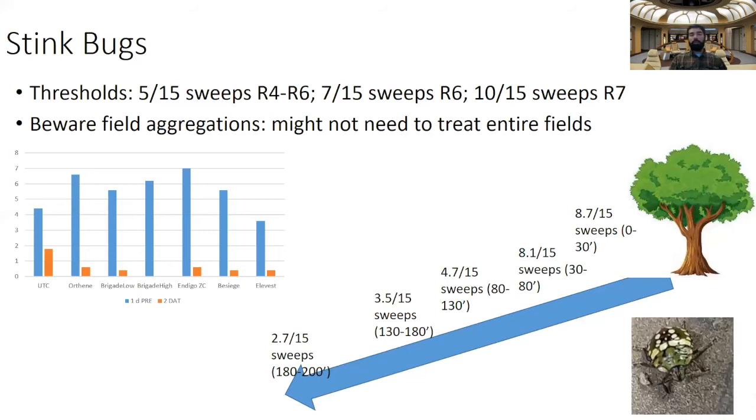So one of the most irritating insects that folks dealt with this year are the stink bug complex. I received quite a few phone calls about these guys in September. Our thresholds are 5 stink bugs in 15 sweeps in the R4 beginning pod to R6, where the seeds are starting to touch each other in the pod.